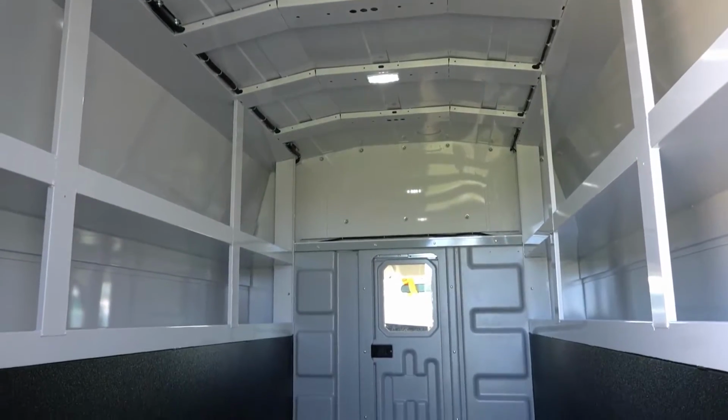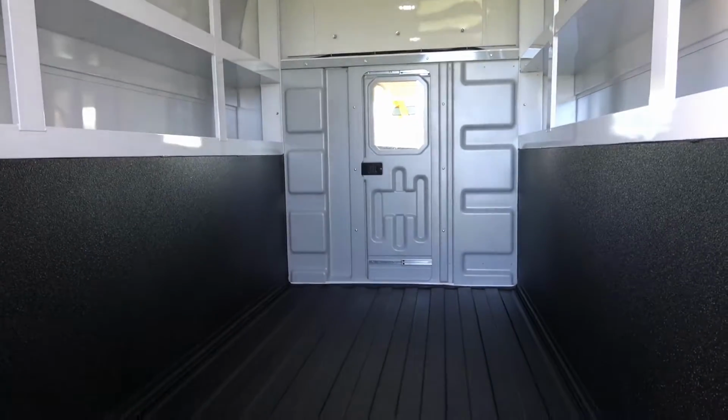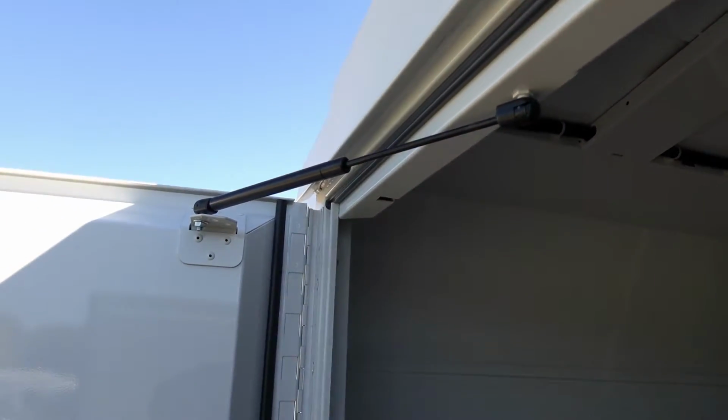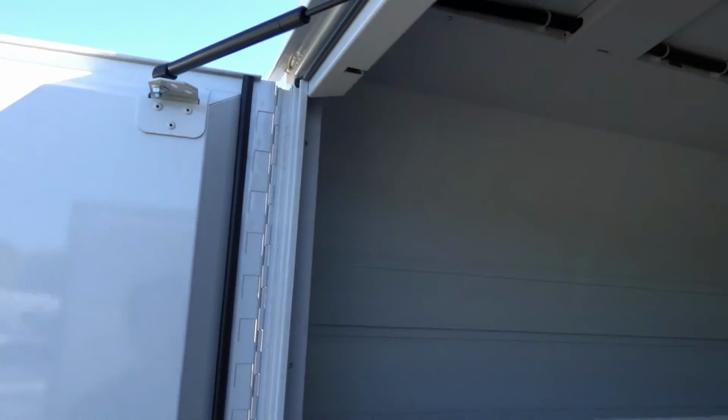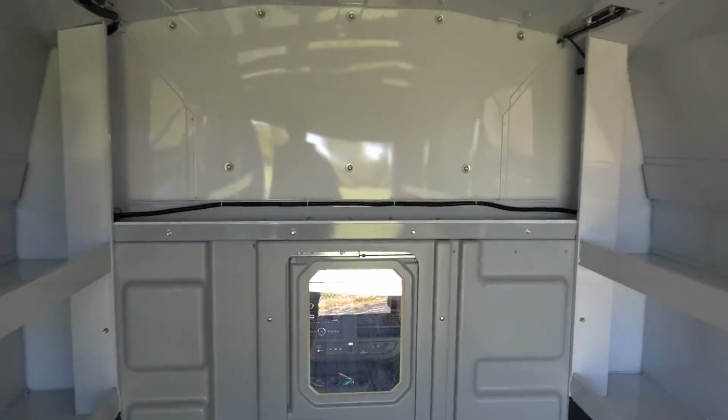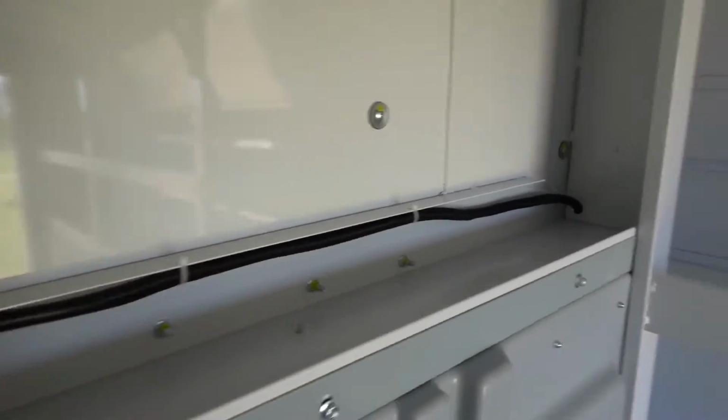And when we open the actual large door to get in the back area, that is where all the neat things happen. So you can see the floor is rubber lined or bed coated, if you will. You can open this other door. They have nice hydraulic actuators, so they're kind of soft open. You can see immediately all the amount of space you have here behind the cab of the vehicle.